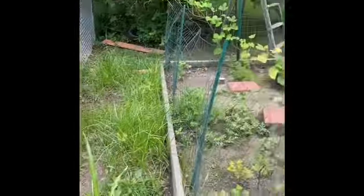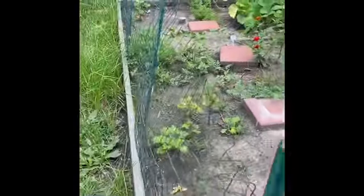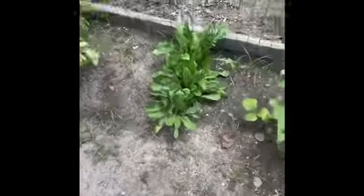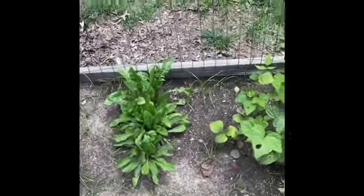So what I'm going to do is take up all this once all these plants are done and it cools down, and I'm going to make this entire section my garden and see what I can do with that. Like I've said before, this is my very first garden, so I don't know what I'm doing, but I could use your help. So these are dandelions.